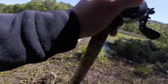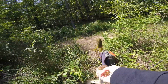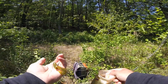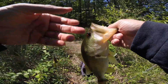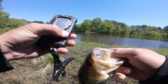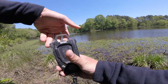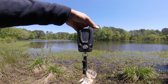Oh, yeah. That's how you do it right there, boys and girls. Look at that stroker crawl in a green pumpkin color right there. Got us a nice little 2-pound bass. We'll go ahead and throw it on the scale. I was just able to see that fish when I was walking down this bank. He was just chilling there on the bed, so I decided I would try throwing that crawl in there, and he ate that thing. What do we got?